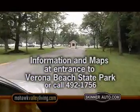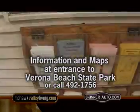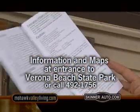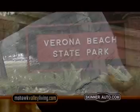You can pick up information at the entrance to the Verona Beach State Park with maps of the trail system, or call 492-1756 for the regional office.